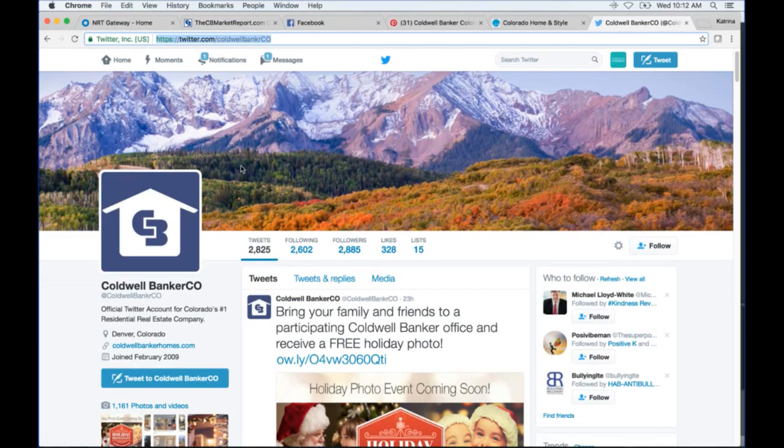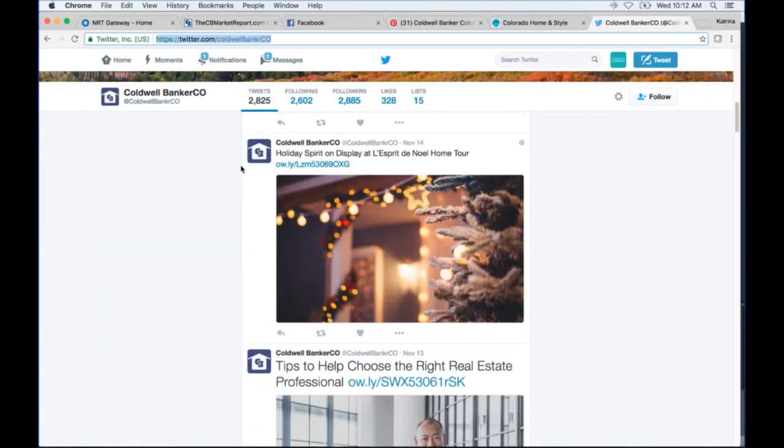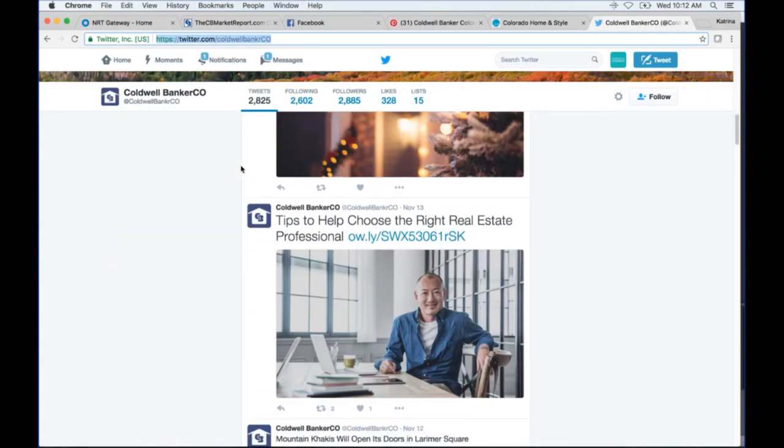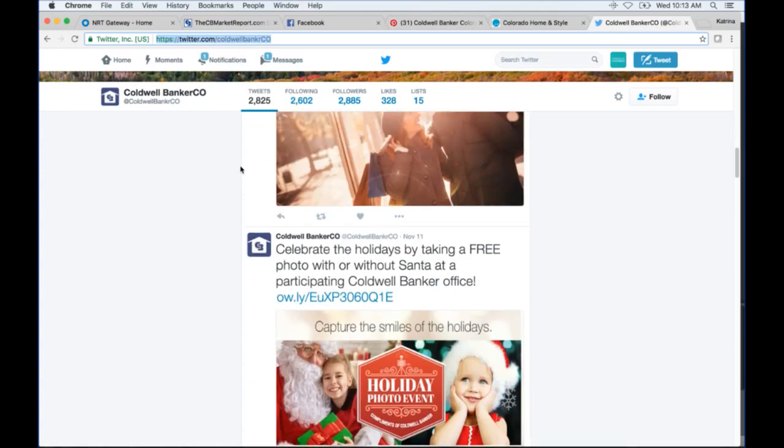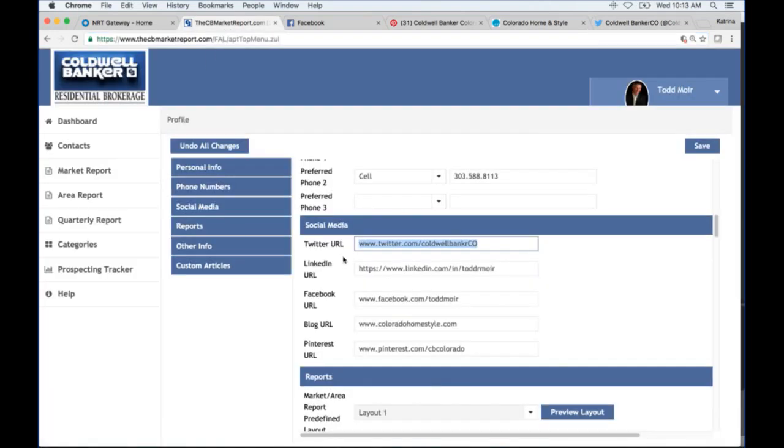Super sharp. It has all of our company events and happenings across the board. So feel free to use twitter.com/Caldwell Bank, the letter R, and capital C, capital O. Okay, everybody good there so far?